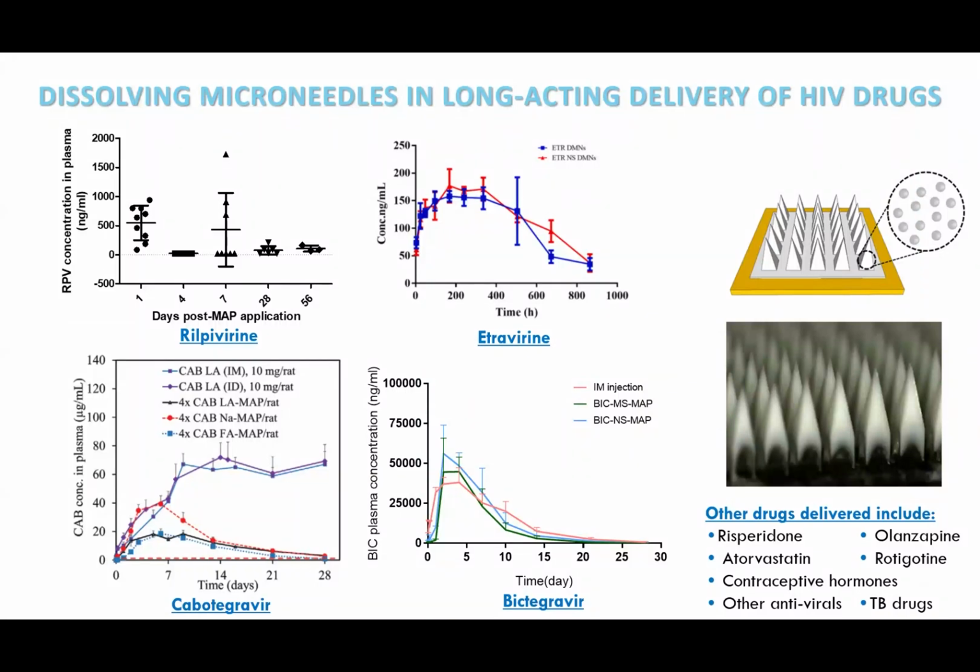We then moved on to cabotegravir, and we compared the microneedles to an injection of the proprietary product intradermally or intramuscularly. And then we looked at different forms of the microneedles. So we used either the free acid form, the long-acting injectable form directly from the injection product, or we used the more water-soluble sodium salt. And what we found was that the intramuscular and intradermal injections both give higher plasma levels over 28 days, but that the microneedles still maintained therapeutic plasma levels for the entire period. And after a month, the more soluble water-soluble salt had equivalency with the injections.